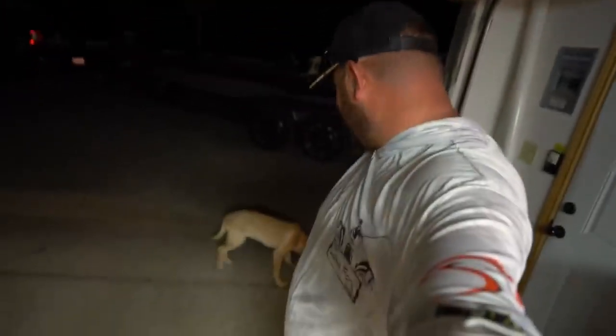Me and my best fishing buddy, Skeeter Bug. You ready to go fishing? She stays ready to go fishing, folks. We're gonna go get after them. Y'all come along. Let's see how it goes down.